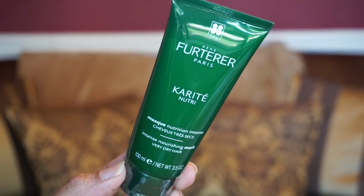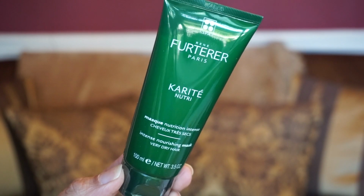All right, last product here. I believe this is the full size. Ferture Paris Nourishing Ritual Intense Nourishing Mask for dry hair. Okay, so this is for hair. Give your locks deep nourishment with shea butter and oil for healthy, bouncy hair.